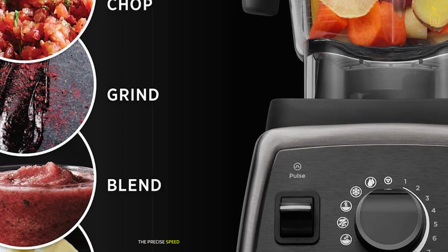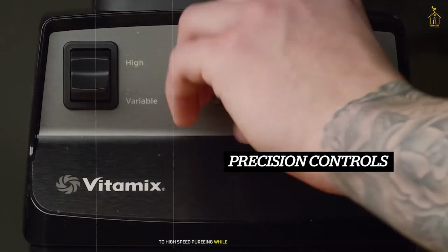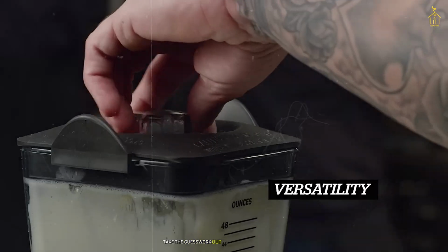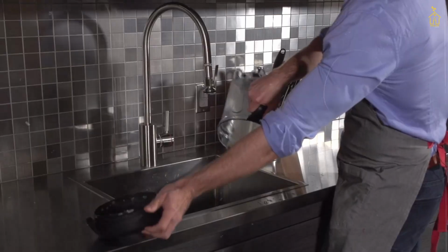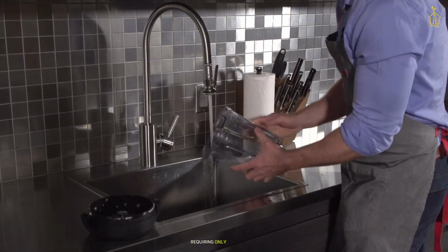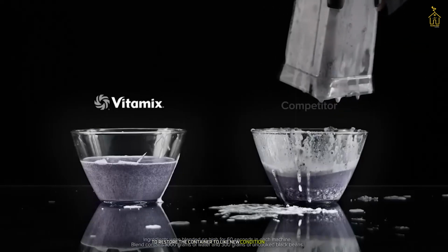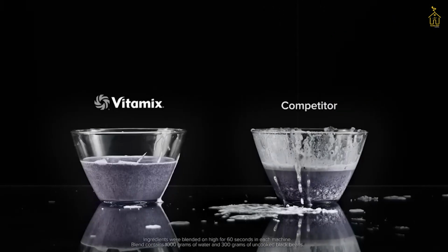The precise speed control allows for everything from gentle chopping to high-speed pureeing, while the automated programs take the guesswork out of common blending tasks. The self-cleaning cycle is remarkably effective, requiring only warm water and a drop of soap to restore the container to like-new condition in 60 seconds.